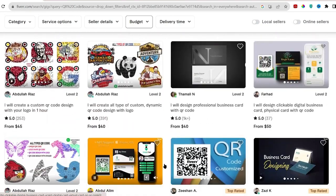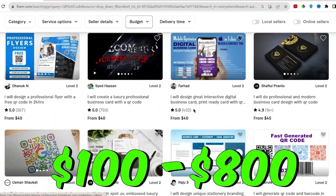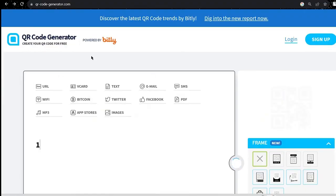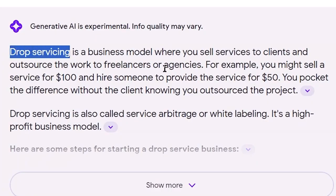Even if you get 10 clients on Fiverr, which is very easy to get, you will be making anywhere between $100 to $800 with this drop servicing business model. You will get clients from Fiverr, and you will just outsource the QR code creation work to the website. And this is exactly how we do the drop servicing.